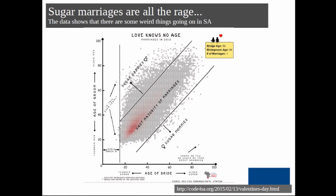Sorry. First, the x-axis is the age of the bride. On the left is younger women, on the right is older women. On the y-axis, the age of the groom. Younger men at the bottom, older men at the top. You can see there are two diagonal lines. I just defined sugar daddies and sugar mommies as an age difference of 20 years. You can clearly see on the top left, those are the sugar daddies. There are way more sugar daddies than sugar mommies.